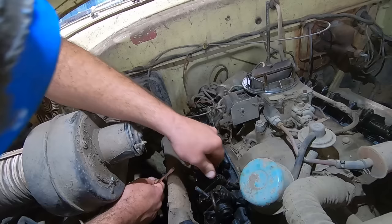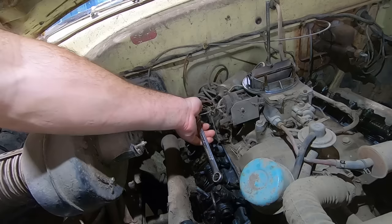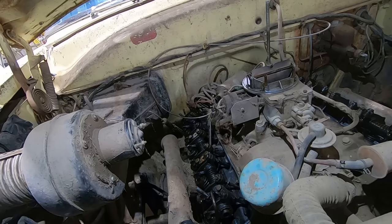It's not gonna ruin the engine if it's not perfectly adjusted. It's just gonna clatter a bit, or hang the valve open if you adjusted it too tight. Probably supposed to do this with the engine running, who knows. Okay, so we got cylinder number one resolved, hopefully, provided that valve is not sticking on us.